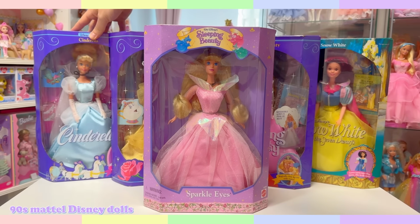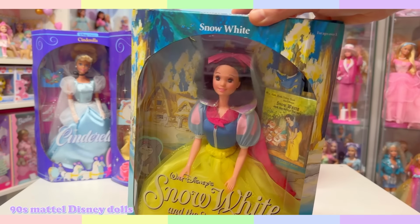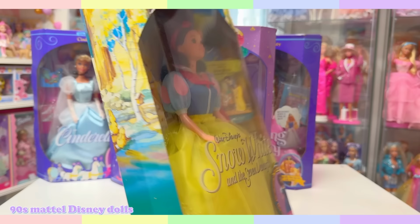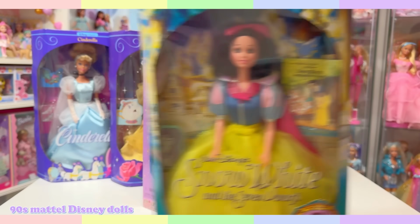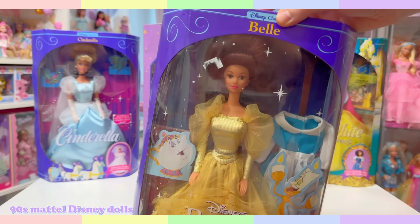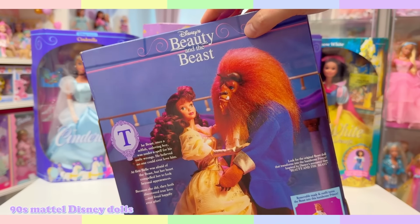So in this lineup, I don't have Jasmine, and I really would love to add a Jasmine to this set. And of course, also Pocahontas. Snow White we see here, and she just has the cutest face. She has these really big eyes, and she looks like a Japanese doll almost. Belle, of course, with her pretty face and that gorgeous golden gown.